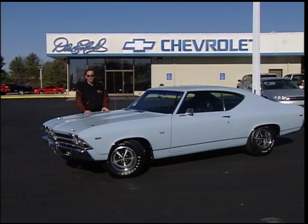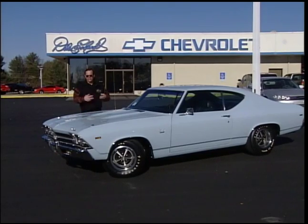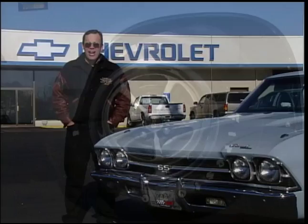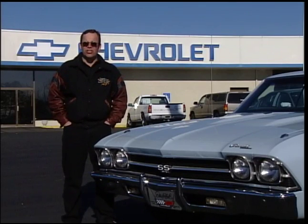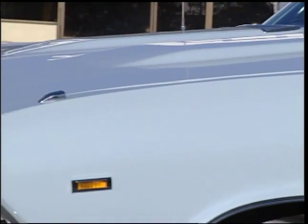Well, this one happens to be a COPO Chevelle, and the reason it's a COPO is not because of some performance options, it's because of the color. It's a dash paint code. The owner of this car, Mac Hunsucker, has been working at this dealership for the past 30 years, long before Dale Earnhardt even bought it.